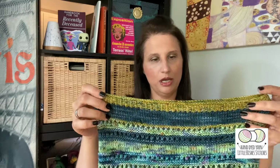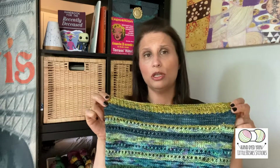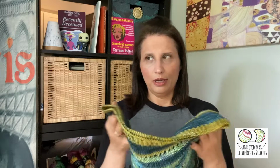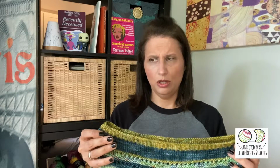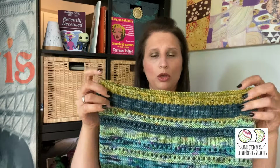So I decided to cast on with the mini option that she has for this cowl. I don't know them all by heart, but I know that she has one option that's like 2 100 grams of yarn, and then mine is basically 525 grams of mini skeins.